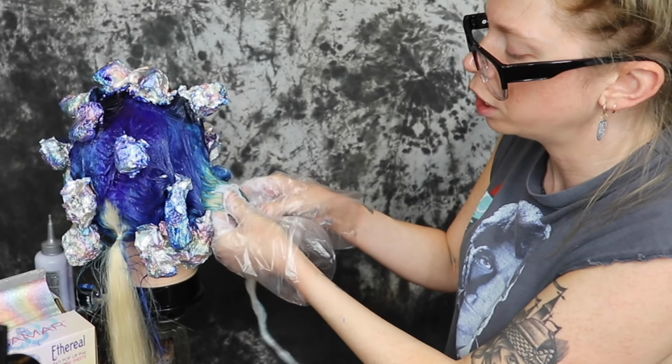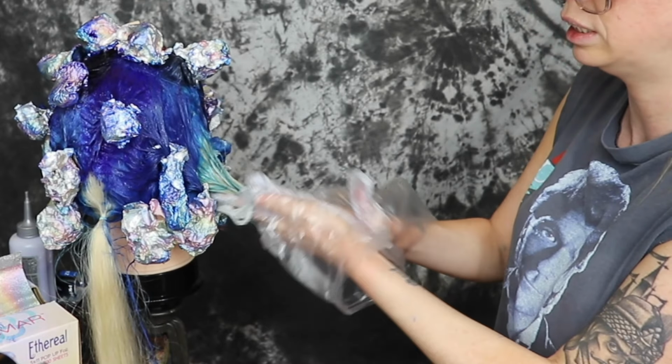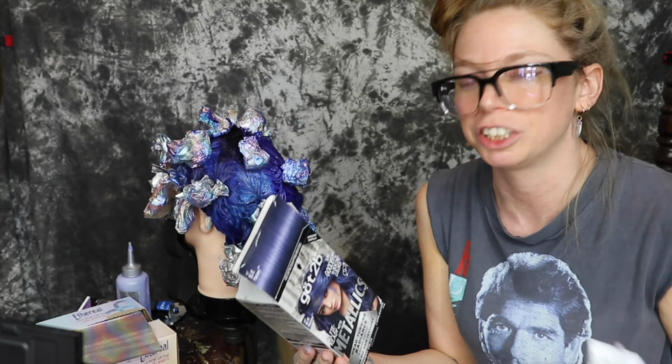The blue is starting to come out a little bit more. I'm honestly mostly scared about root coverage with this one. We are at dye number 20, the very last one. Also, excuse the fan. Trying to save my last 2 brain cells.